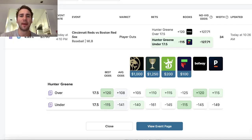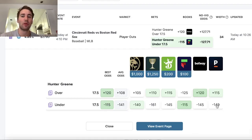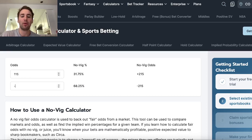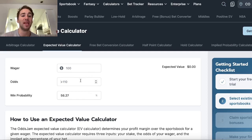So you may be like, okay, I know this play, I know I'm getting value, but how do I get my profit margin? So let's go back here. If we put in Pinnacle's line, right? According to them, the under has a fair price of minus 128.65, and the under is 56.27% to win. So what you can do is you can take this number and put it into an EV calculator, right? So basically, we're betting 100. Imagine you bet 100 bucks, so I'm betting 250.